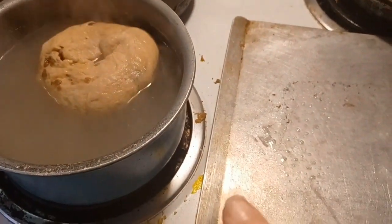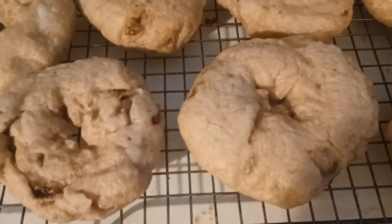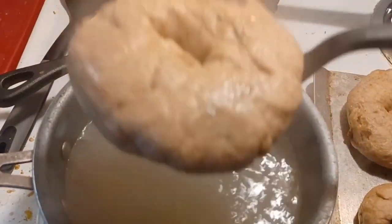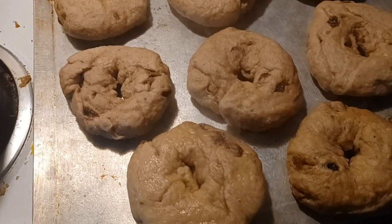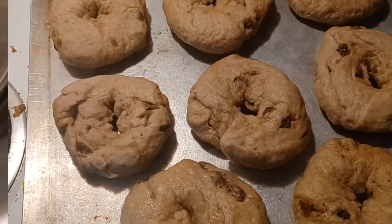Bagel is in. Got my pan greased. Here is what they look like, nice and fluffy. So I'm going to transfer all these over to my greased pan. They're all done. Now I'm going to get them in the oven and bake them for 20 to 25 minutes at 425.